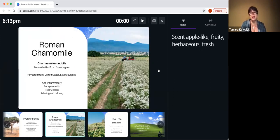Another thing is Roman chamomile oil. Steam distilled from the flowering top. Roman chamomile, if you're not familiar, is from the daisy family, and it's the flowering top where we get the oils from. This is harvested here in the United States.